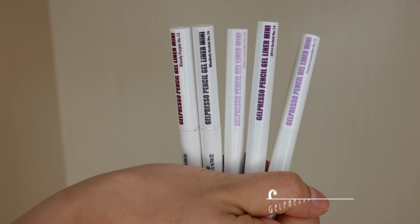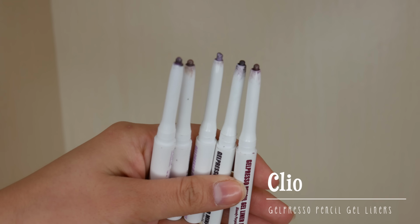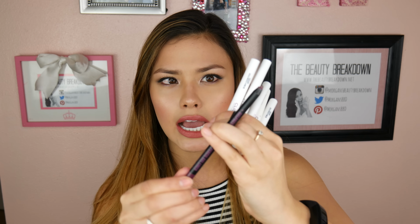Now these are another controversial one, and these are the Clio Gel Presso Waterproof Pencil Gel Liners. Now I love Clio's pen liner. The Kill Black pen liner is one of my favorite liquid liners ever. These, on the other hand, are great at first, but then they dry out. They're not a sharpened type of pencil liner, you roll it up, it's one of those rolly types of liners.